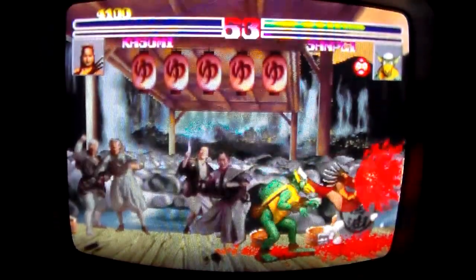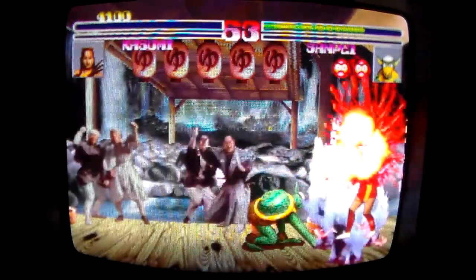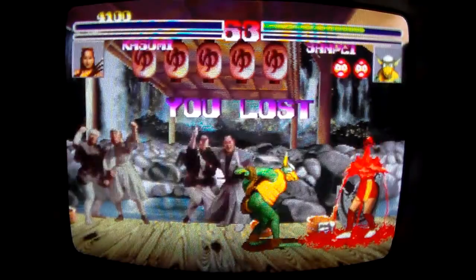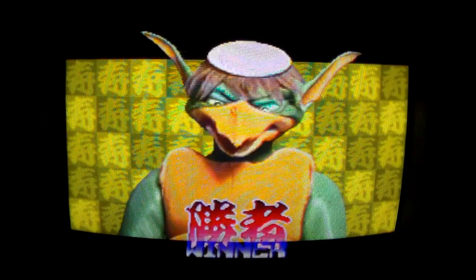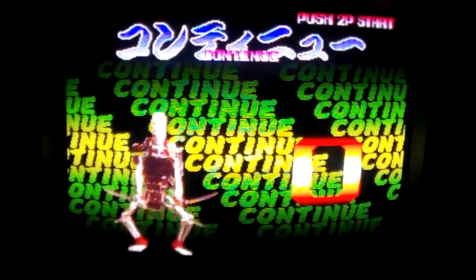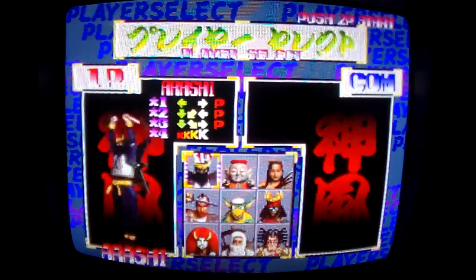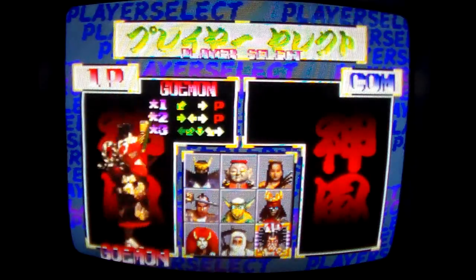Oh, I got finished again. I'm trying to figure out. Oh! What? He cut her in half and then was patting himself on the butt. All right. I'm trying to figure out some of the special moves, so I'm not trying to actually win. That's my excuse. Okay, let's try this guy.